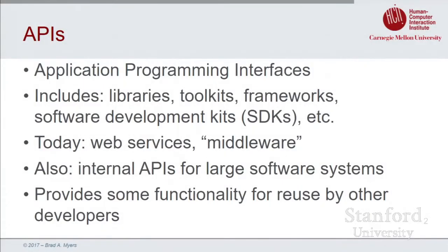The topic today is human-centered methods for improving API usability. So what are APIs in this context? APIs stand for Application Programming Interfaces, and by API we are trying to use a very general term to mean things like software libraries, toolkits, frameworks, SDKs, software development kits, and nowadays we also are including things that are often called middleware or web services. And we also want to include internal APIs.